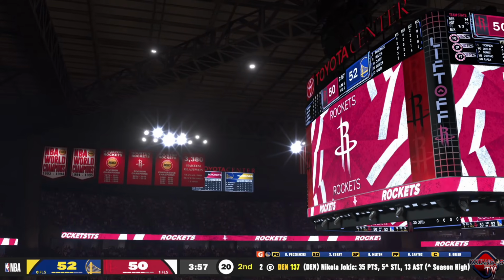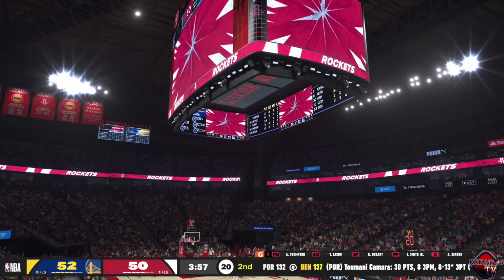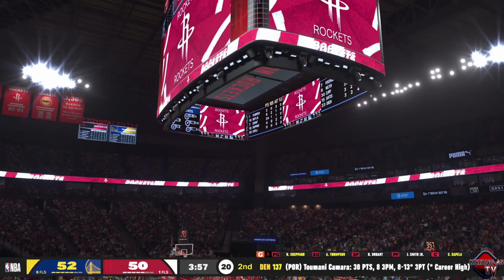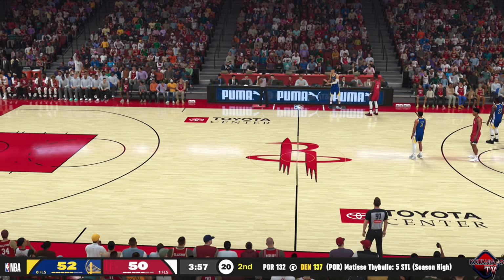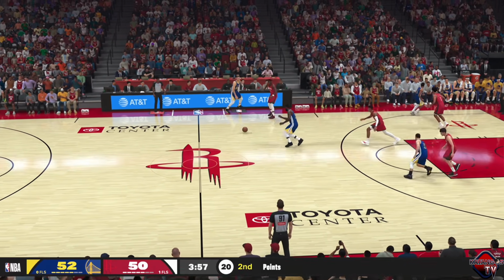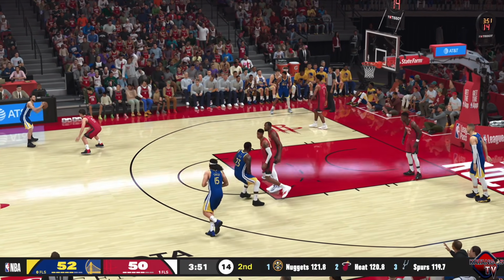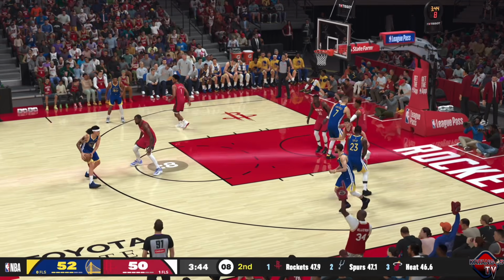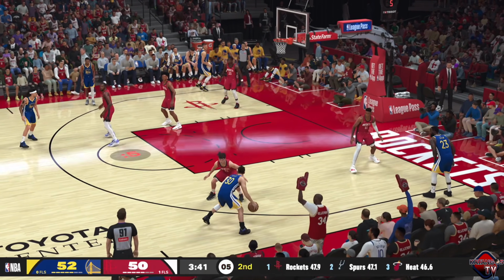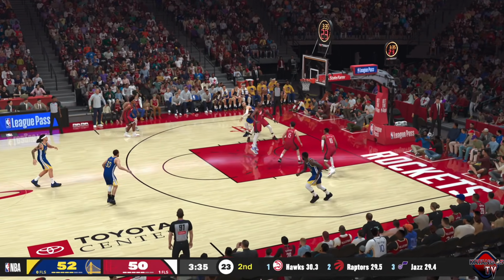Clint Capella, he's checked in for Houston. Shepard comes in for Eason. Kristaps Porzingis, he's checked in for the Warriors. Green finds Curry. Here's Santos. Back to Curry. 6 on the shot clock. Pass to Santos. Now here's Melton. Takes the 3. Durant pulls it in.